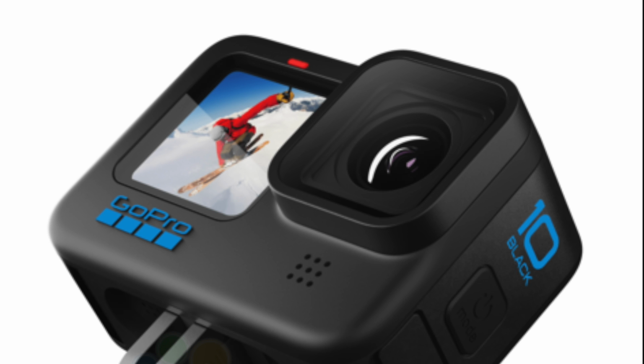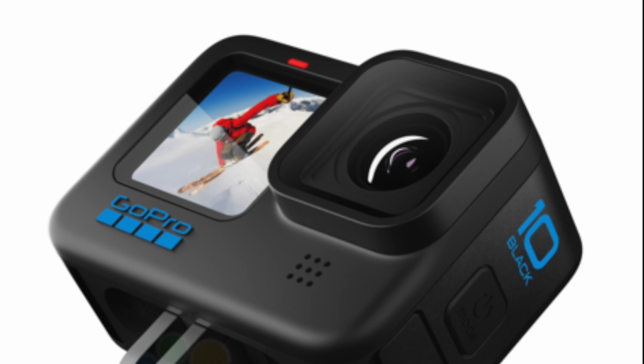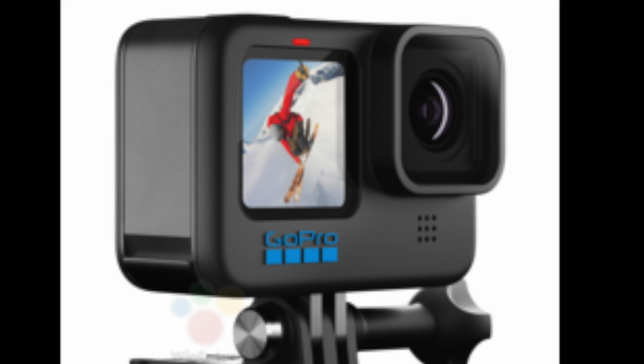So when is this expected to come out? Well, imminently. This is being leaked all over the place, so we are expected to see this really soon. GoPro, as it did with the Hero 8 and Hero 9, normally brings their cameras out around about September or October. So when this is being recorded, this is going to be really soon. We are expected to see this announced within weeks, and normally to be available around 1 week afterwards.